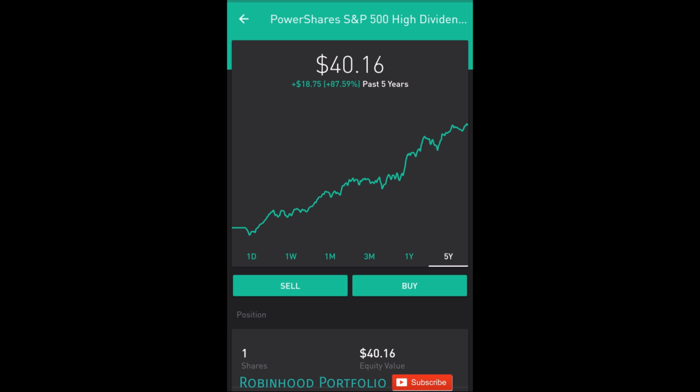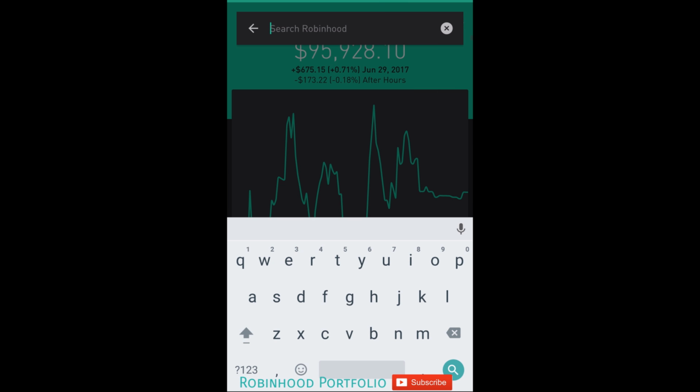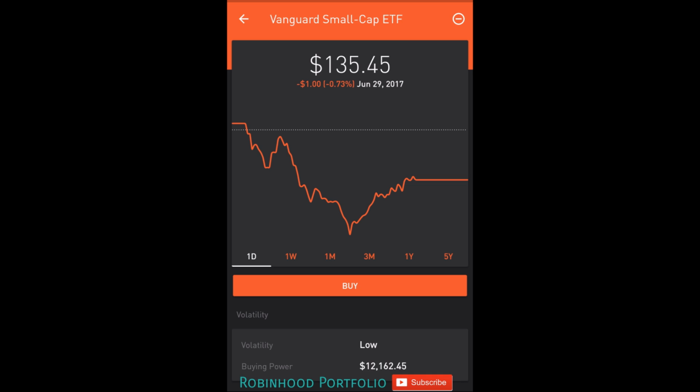Another great ETF to put into the portfolio, and for the $1,000 portfolio, you'd want to put in 6 shares of this particular stock to round it out about $240 or so. So far, one share of VOO or 2 shares of VOOG, and then 6 shares of SPHD. And the last stock that I would incorporate into the $1,000 portfolio would be VB, another very good Vanguard fund.